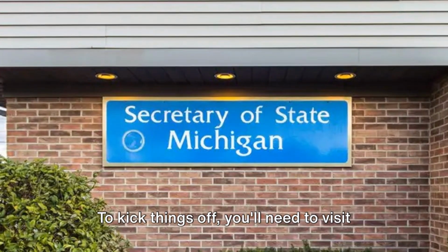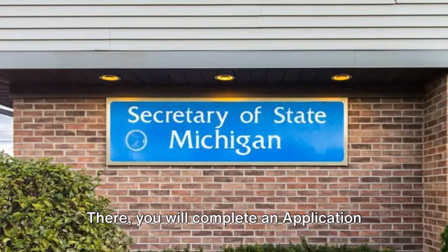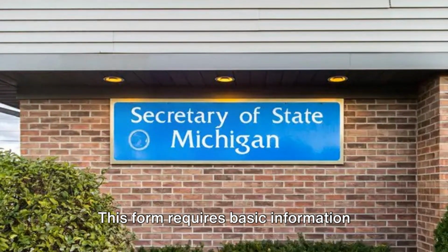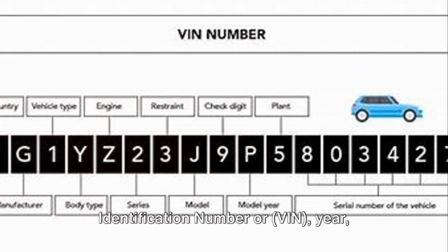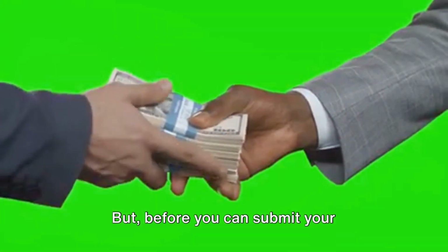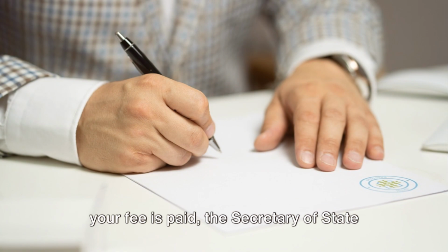To kick things off, you'll need to visit your local Secretary of State office. There, you will complete an application for Michigan vehicle title or registration form. This form requires basic information about your vehicle, such as the vehicle identification number or VIN, year, make, and model. But before you can submit your application, you'll need to pay the registration fee.